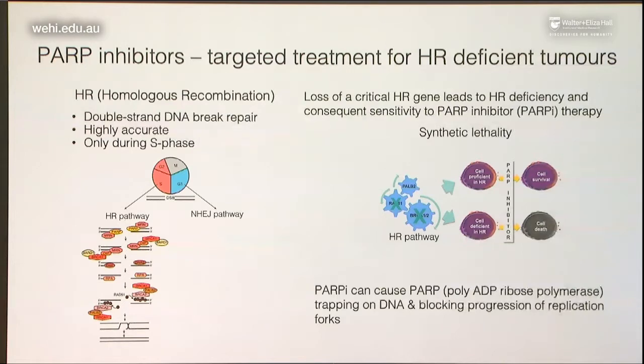And importantly, loss of a critical HR gene, by mutation of BRCA1 or BRCA2, for example, can lead to HR deficiency and consequent sensitivity to PARP inhibitors. I'll call it PARPi therapy. So it's the so-called mechanism of synthetic lethality, where a cell proficient in the HR pathway, upon PARP inhibition, will survive, but cells deficient in the HR pathway will undergo cell death.